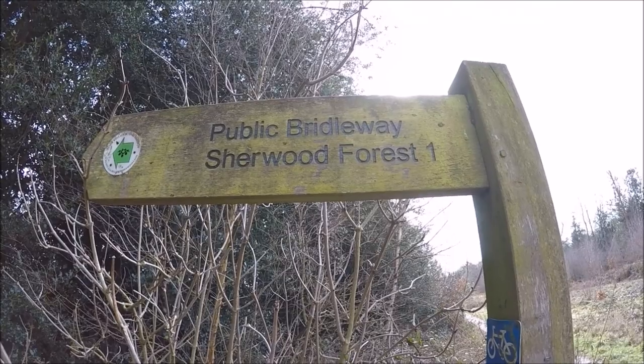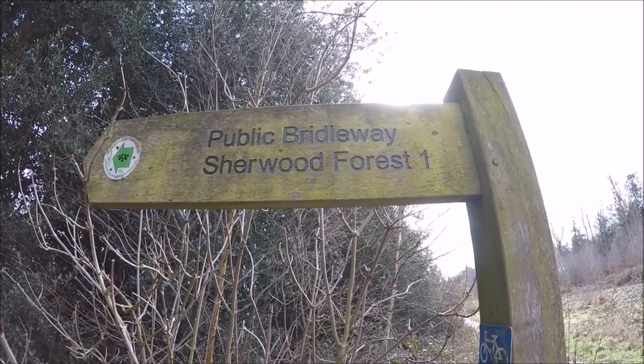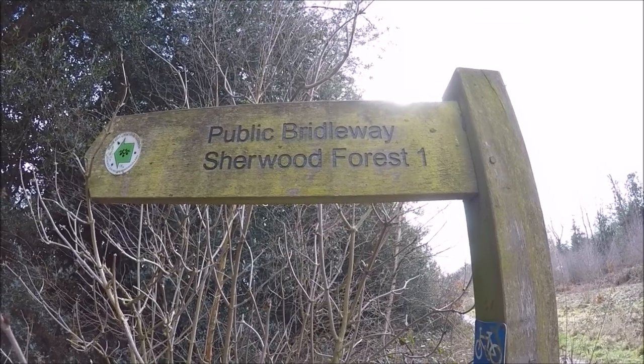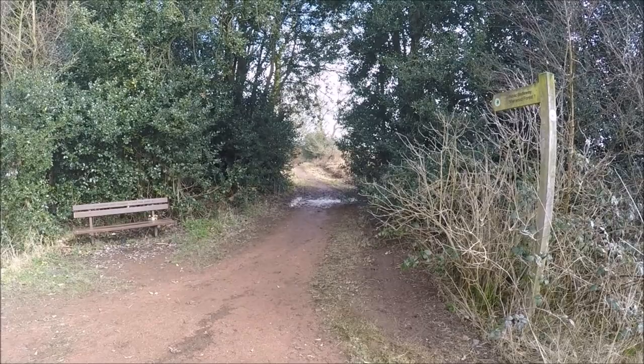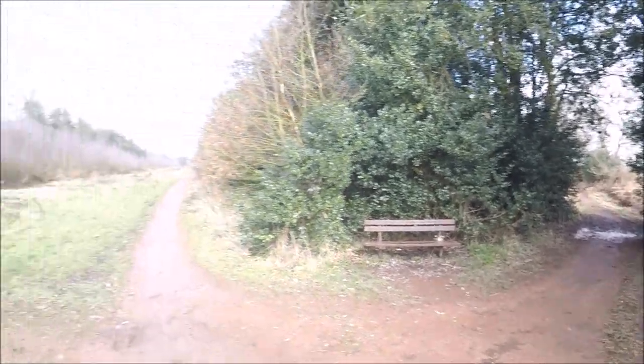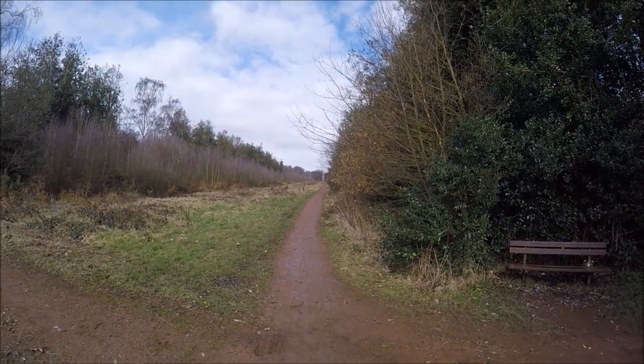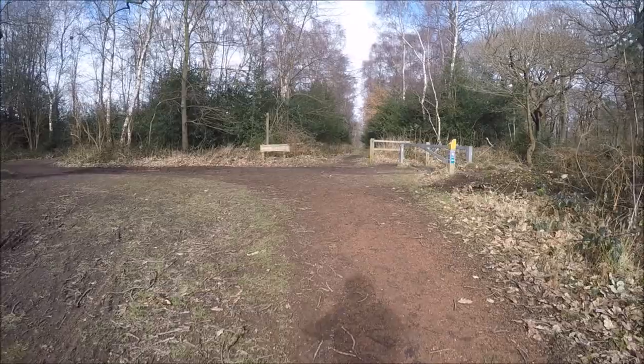This is the turning for Sherwood Forest, for the visitor's centre and the Major Oak and Edwinstow. But we're not going that way, we're going straight on. I've got the sun in my eyes, so I've turned round. So we're going that way, and I'm going to put it back in its case and just hope it doesn't steam up again.